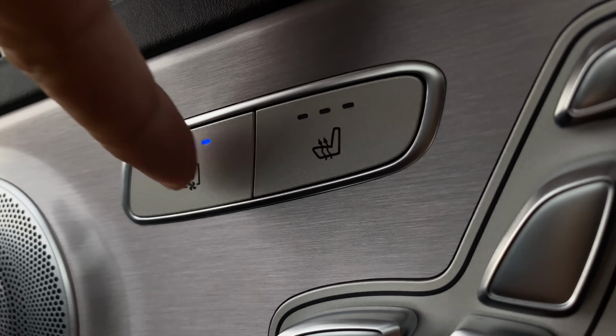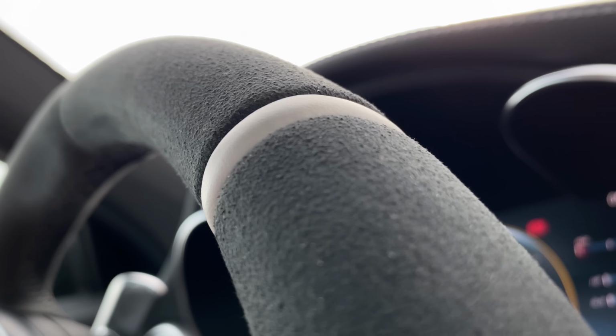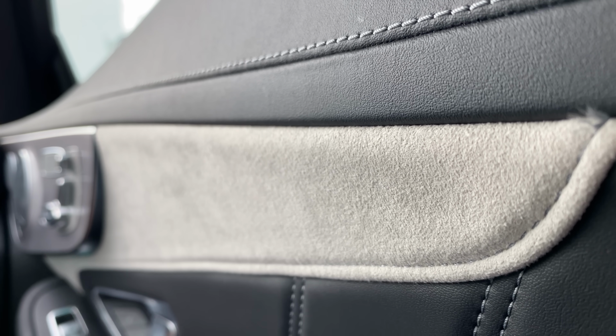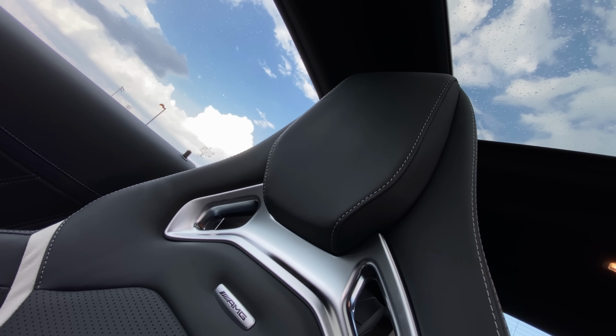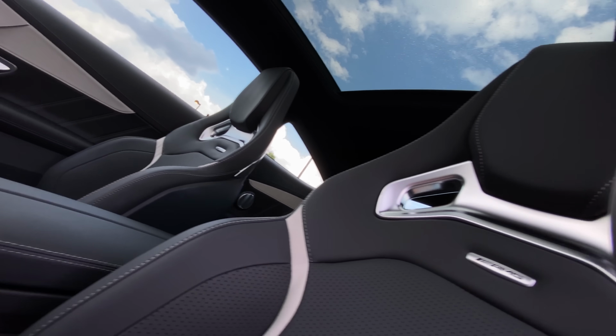We do have heated and cooled seats. No massages, but it is a C-Class, so I get it. We got the Alcantara steering wheel, which is really nice. And then we've got this nice lighter material on the side, which I think helps the interior pop for a black interior. These are the optional performance seats, and they are very well bolstered and super comfortable. Yeah, I love them, nice and firm.